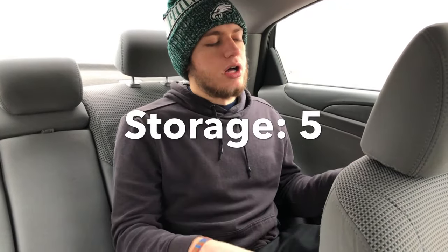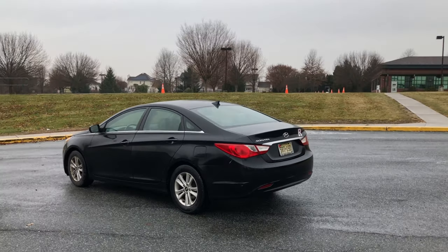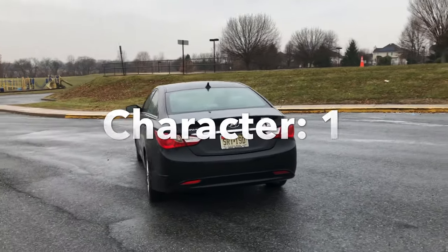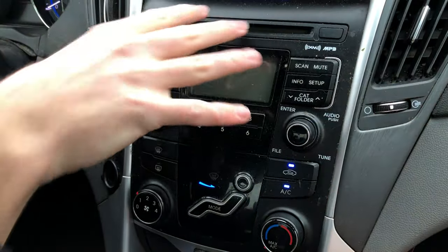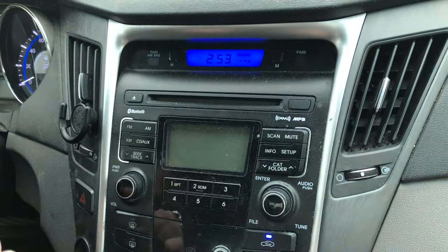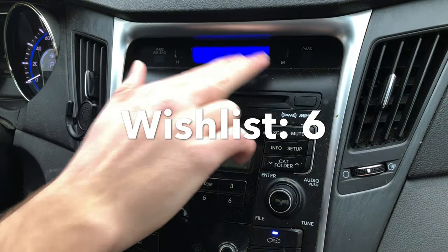Storage on the Sonata is average, having reasonable rear seat room and trunk space for its size, earning a 5 out of 10 for storage. Character on the Sonata is poor, as this is an incredibly generic sedan, earning a 1 out of 10 for character. Wishes on the Sonata is decent. For 20 grand, you're equipped with a decent amount of features, but nowhere near close to optimum technological standards, earning a 6 out of 10 for wishlist.